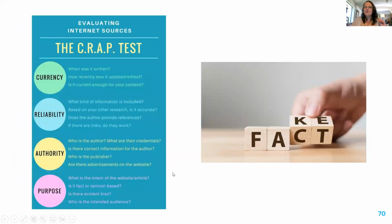So here's the crap test that I was talking about. This is what you're going to apply to any resource to make sure that that resource is factual and not fake. You can read through here and see, when was it written? Is there an author? Does that author have experience, or were they just paid by the word? And that does happen. Are they trying to convince you of something? If they're trying to convince you of something, most often that is fake. And you have to know that before you start spreading that.